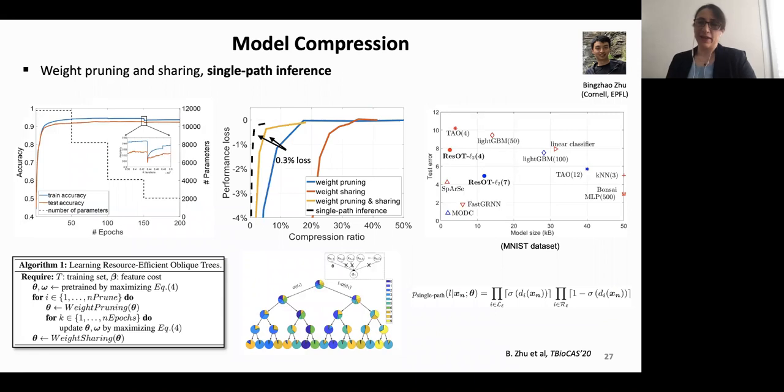Another technique that we applied was model compression. By applying weight pruning and sharing techniques, we could compress the model and create a sparse oblique tree. Here we were able to compress the model size by a factor of more than 20 with only a marginal loss in performance. And when we combine that with single path inference, as you can see here, we only use a small portion of parameters during inference, which further improves the hardware efficiency.